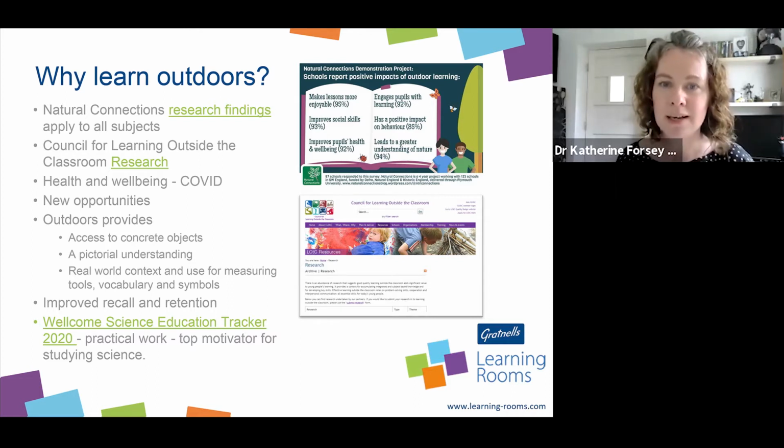The Council for Learning Outside the Classroom holds an evolving repository of published research on many aspects of outdoor learning. I've linked to it here for anyone else who's keen to dig into the research a bit further. We know that learning outdoors helps to support those who struggle with rote learning by giving them new opportunities to approach subjects in a different way. You might be surprised how students' performance can flip outdoors between your higher and lower ability pupils, especially when they're working in an environment that can be more inclusive and where learning is often more practical.